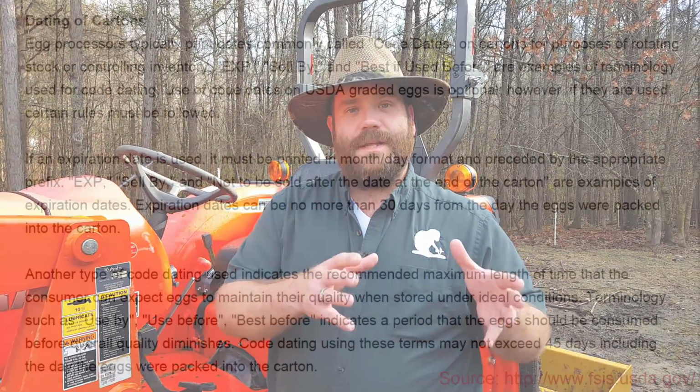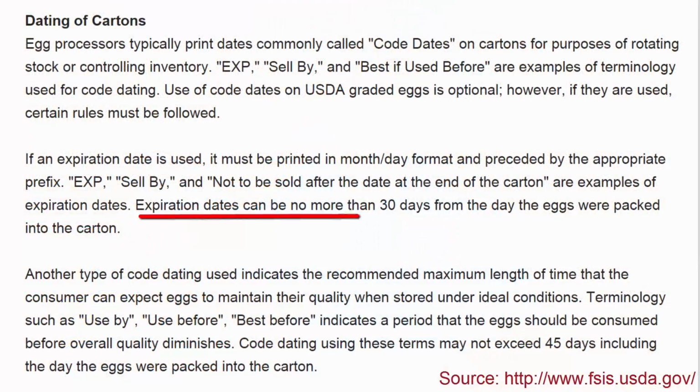Now don't get us wrong, nobody's breaking the law here. The regulations say that once the eggs are inside the carton, they have 30 days to be sold on the shelf. Or if they're labeled with a use by date, 45 days to be placed and left on the shelf. So nobody's breaking the rules, but it's very misleading to say that those eggs are fresh eggs. If the best a grocery store is going to get you is an egg that's been in its package for already a week, then maybe you need to rethink about where you're getting your eggs from.